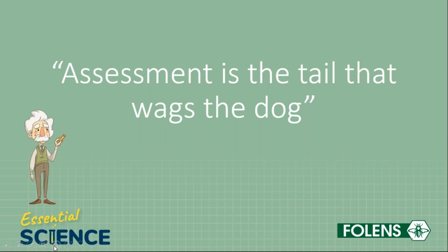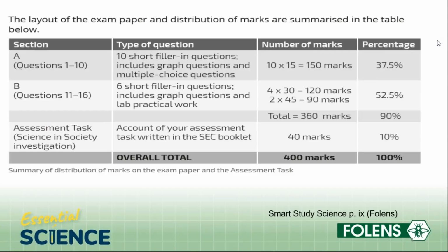Next slide, please. And if one were to look at the Smart Study Science, which is the revision book accompanying Essential Science, one will recall this particular table, where it summarizes that of the 400 marks awarded by the SEC, 360 marks are for the written exam paper and 40 marks are for the assessment task. And we will be referring to these modes of assessment throughout this particular webinar.